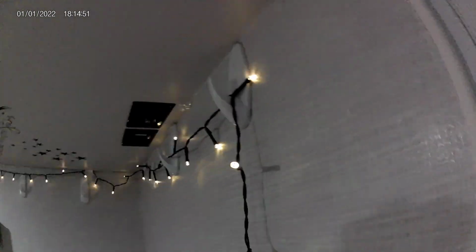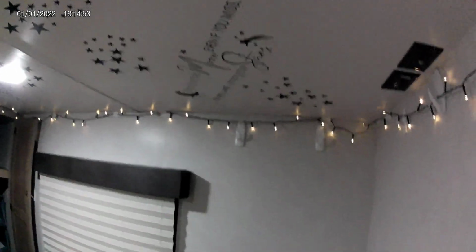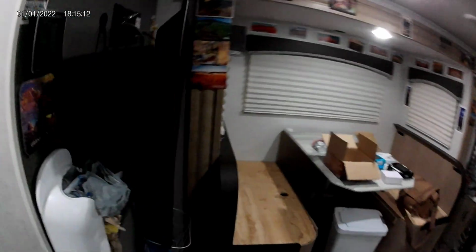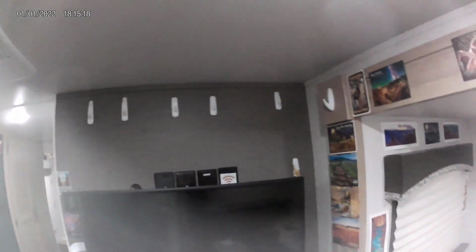Another thing that we did, command hooks. As far as I'm concerned, these are your best friend in a camper. We have command hooks absolutely everywhere. And on these, she hangs purses and stuff, and then all of our coats, raincoats, all that kind of stuff goes here. We have baskets that hang up here normally. I don't know where they are.